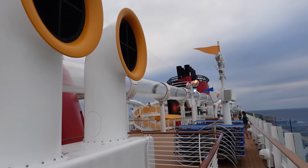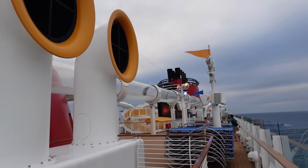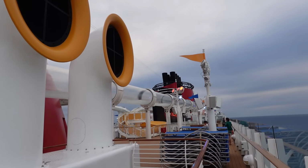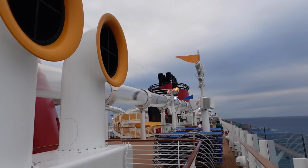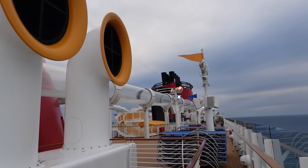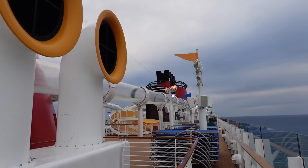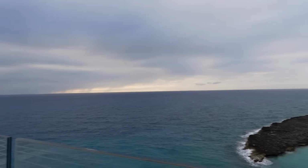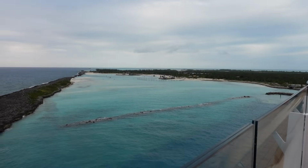Oh, I love the horn. Do you want to build a snowman just there? We had It's a Small World just as well. Love how they're going through. Oh, the classic. That was great, that. I reckon that means we're going to be leaving Castaway Cay. There you go, we're going. Oh. How nice with the horn. Goodbye, Castaway. We will be back at some point.